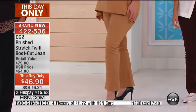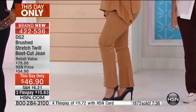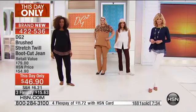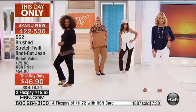It was last July, so it's a long time coming. It's this beautiful, brushed, stretchy twill fabric. You have to experience it. We know you're going to love it. Order at least one color.